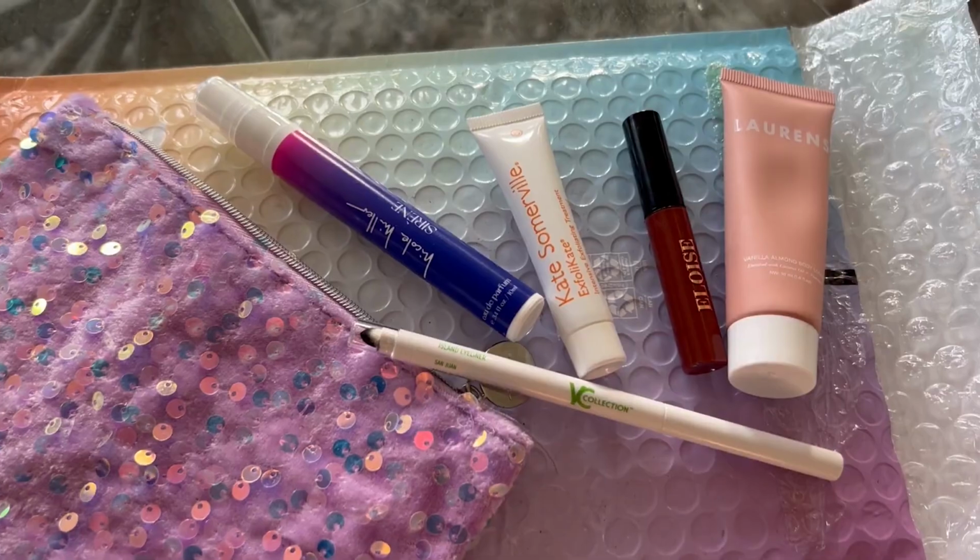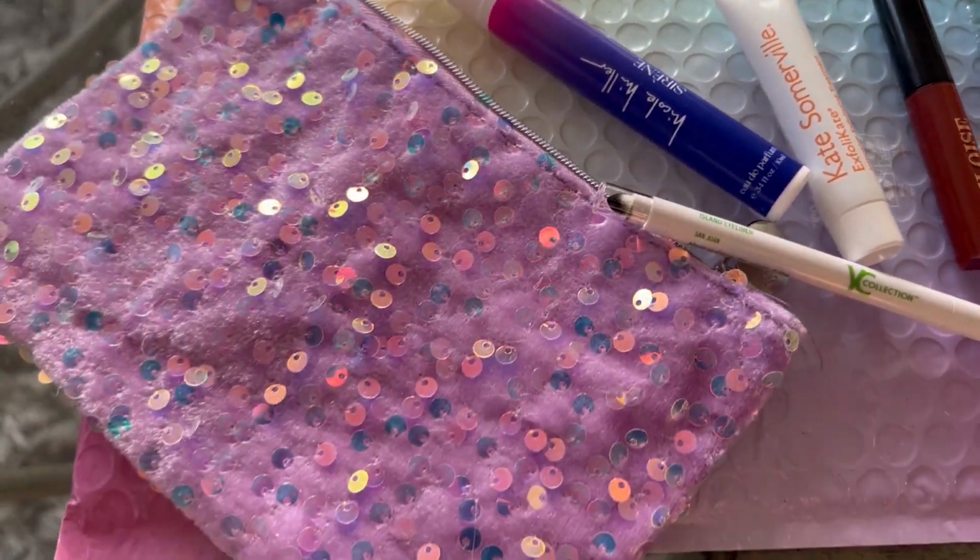That is everything that was in my little Glam bag. Is it the most exciting thing that I've opened thus far? No. The most exciting thing was actually that mystery bag that I got from Ipsy or my BoxyCharm. Those were banging. I liked those.